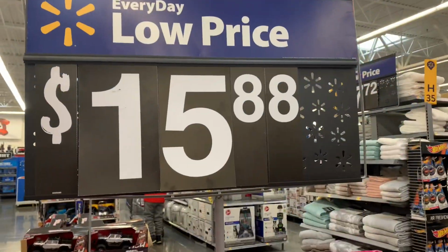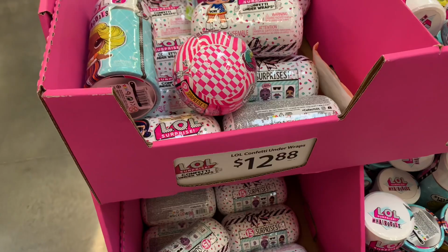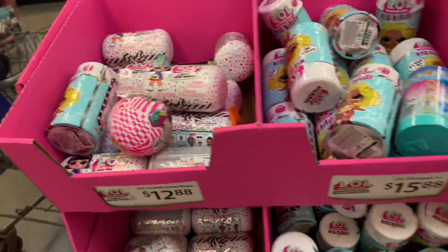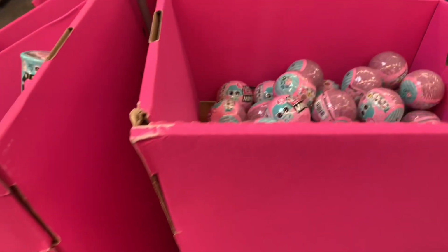There's some more great hidden clearance deals. These are $12.88, but ringing up just $8, which is not amazing, but it's also not bad at all. And then these are also, and I'll attach a picture below, those were marked I think $8.88.